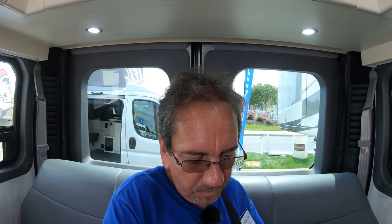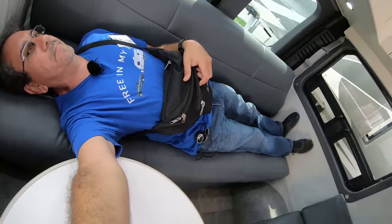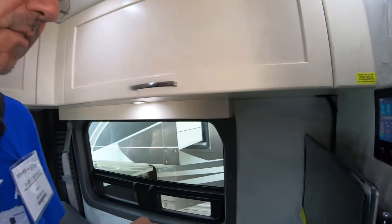Let me show you. If I were to do this, the best thing about the Promaster chassis is that a person like me, 5'10", yep, you cannot do this on a Sprinter. Sprinter is just a couple of inches narrower, and it's narrower enough that you cannot do that.